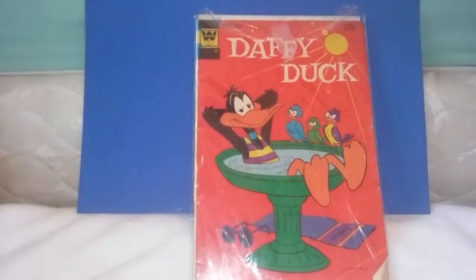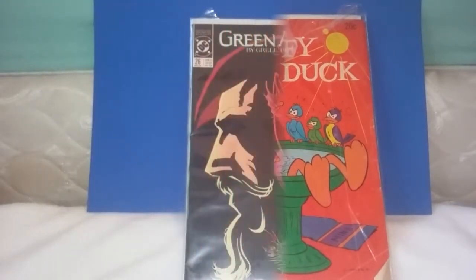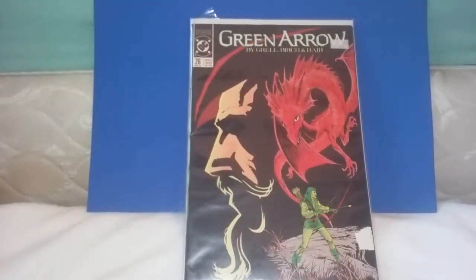Hold on, guys, 1 second. Hopefully that lighting's a bit better now. Is Green Arrow, number 26, made in 1989.